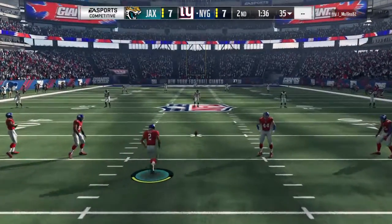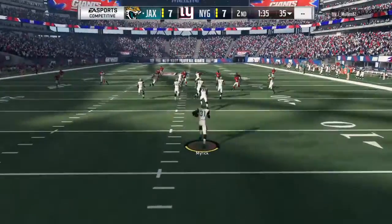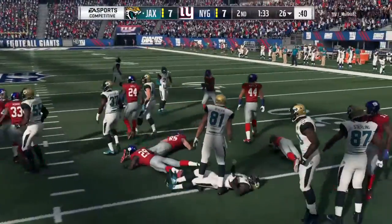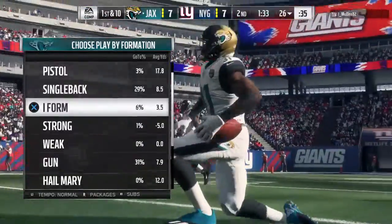So we're right back where we started, all even as the kick's away. This is fielded at the goal line. And he'll take this one near the 25, call it the 26-yard line. Out comes the Jacksonville offense as they get set to take over here.